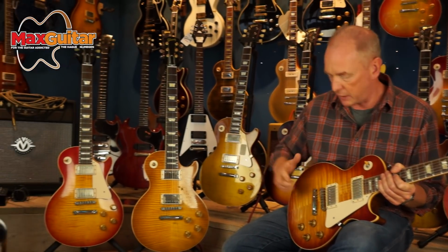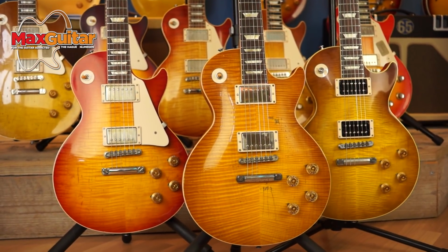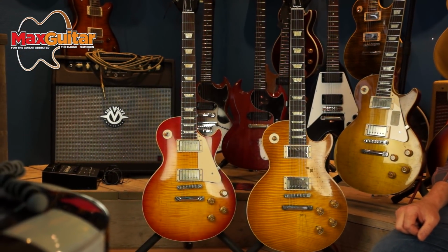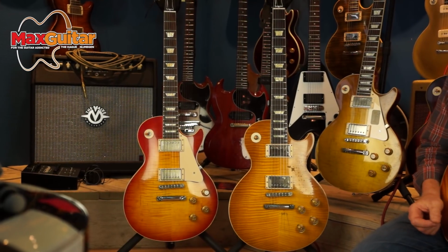I'm going to start at your very left. After my personal Murphy, this is another Murphy aged. This is more cherry burst, also AAA flame top. Burstbuckers, 2001 guitar. Very good condition, of course, and not one to put in a showcase, but actually to play.